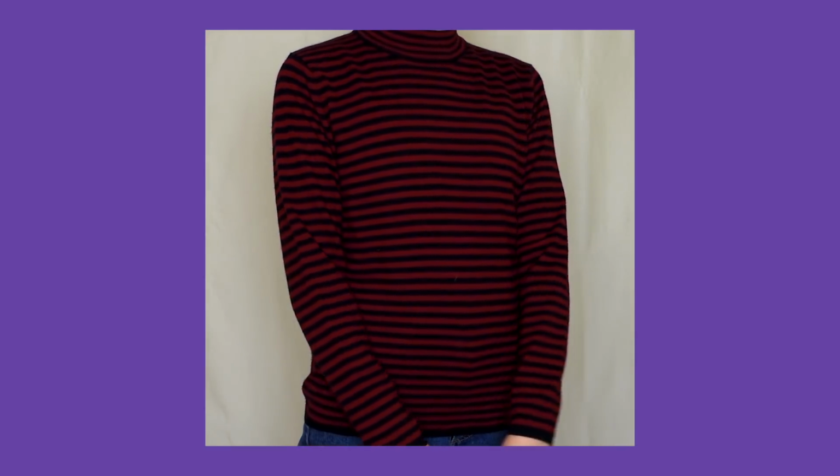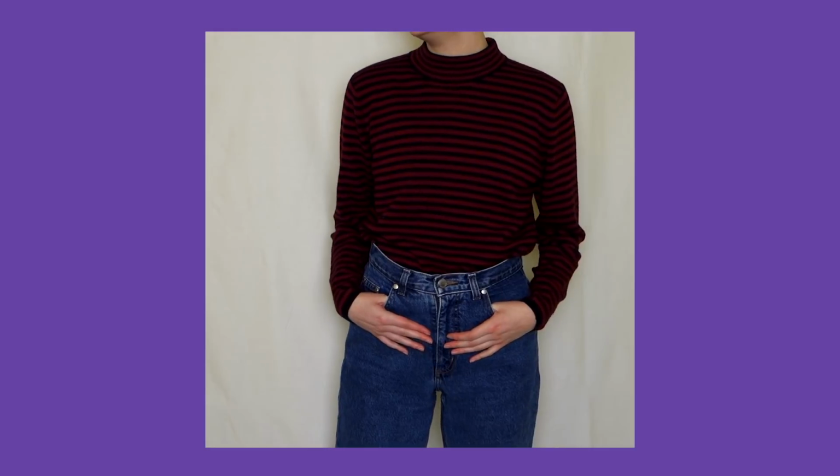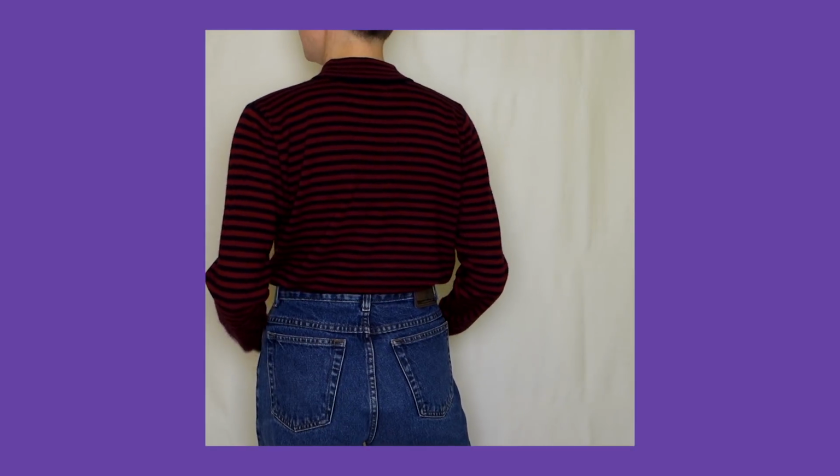This one is super cute, super simple. It is a red and black mock net knit top. I love the color combination of red and black. It's super adorable. And this one is a size small. It's really cute and very classic.